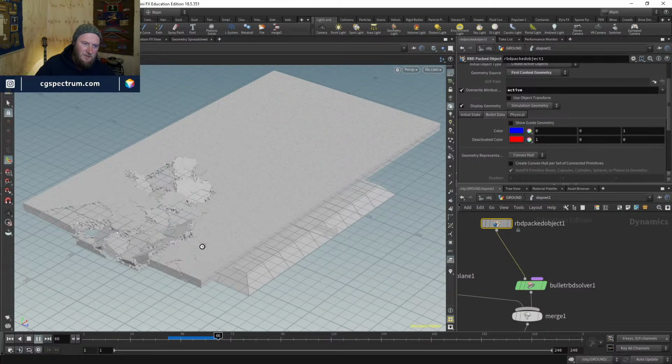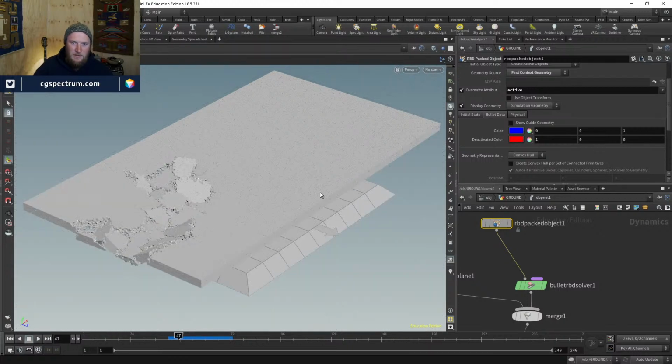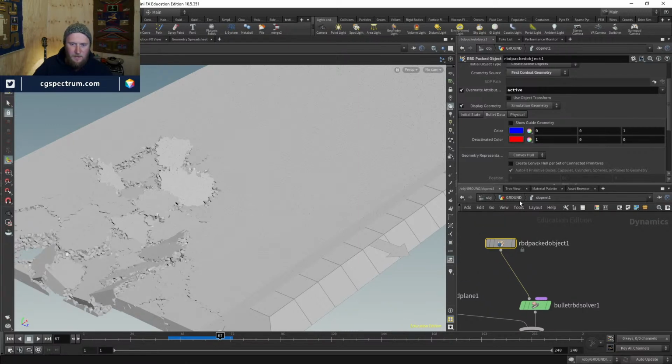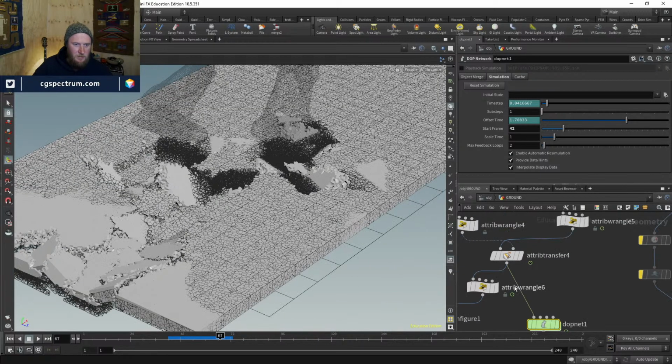So we've created this effect of first the ground is cracking and then it's completely collapsing, which could be cool. And that's looking cool, I'm happy with that. But what I just realized is that my packed pieces, you'll notice they aren't animating. So they're not still doing the deformation. I need them to continue deforming as well. We should be seeing this stuff happening as well.